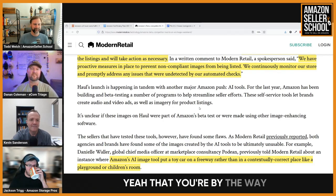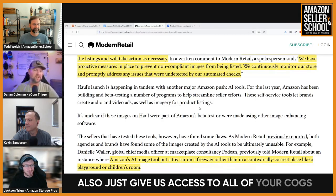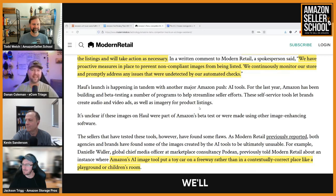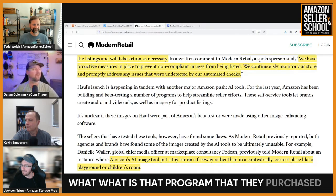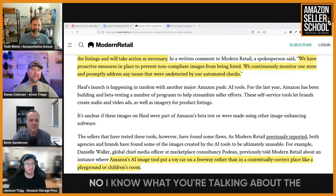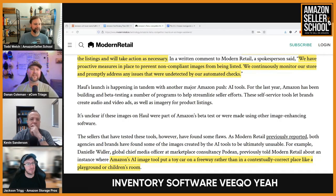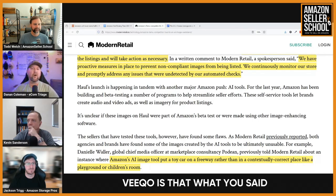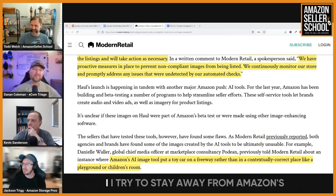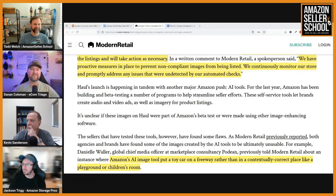By the way, also just give us access to all of your COGS and your suppliers and we'll show you your metrics for free. What is that program that they purchased? The inventory software, Vequo. Yeah, no thanks. I try to stay away from Amazon's own software as much as possible.